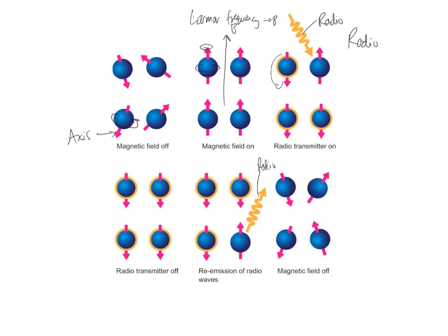And because we've slightly changed the magnetic field around the body, in an adjacent part, say down here, those will not be at the Larmor frequency. They wouldn't be precessing at the Larmor frequency, so they would not get excited. So we know exactly where that radio wave has come from. And therefore, we can make up a 3D map.